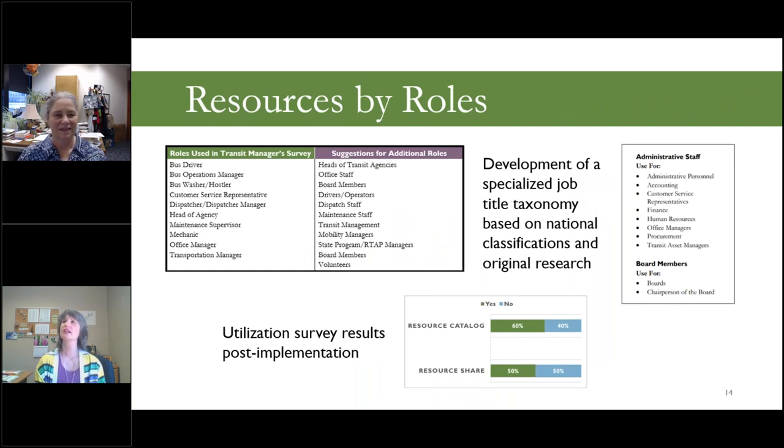Okay, the second big project was the Resources by Roles project. I mentioned our resource catalog, and that's downloadable, and I hope you all take a look at it. So it lists all of our National RTAP resources. One of the things our review board wanted us to do was have lists of which of our resources are useful for drivers, which are useful for heads of agencies, which are useful for administrative staff, maintenance staff.